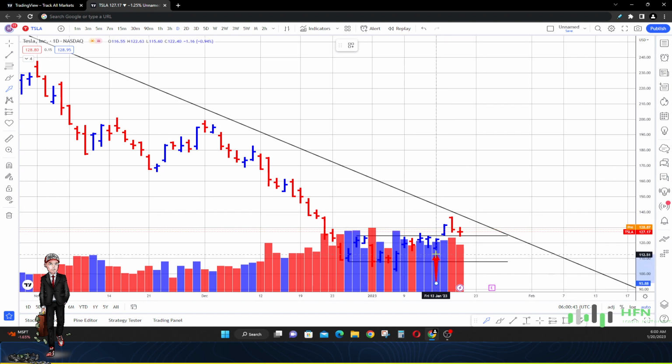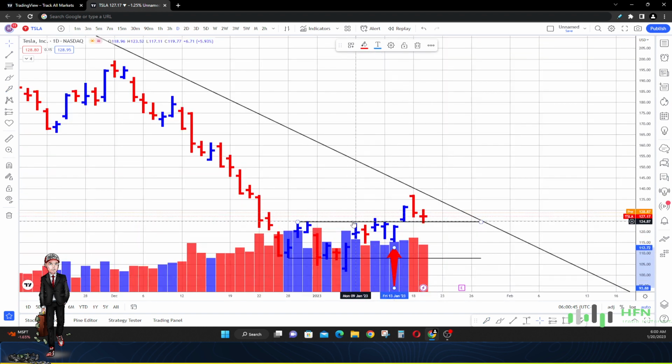Okay. Now, I told you all that we needed to see the price in Tesla break $125, and it did the last 3 days. Even price in Tesla following January the 7th and yesterday has supported $125. So that tells me that buyers are still in this spot. They're still willing to buy Tesla at that price, which means that there's still some probability in seeing price go up. It's just that simple.